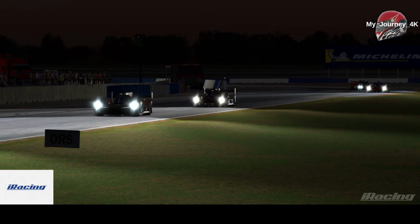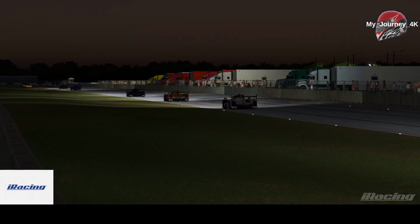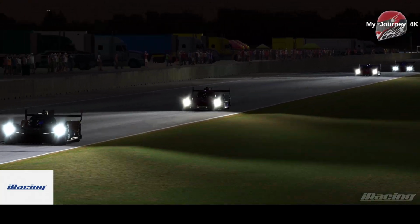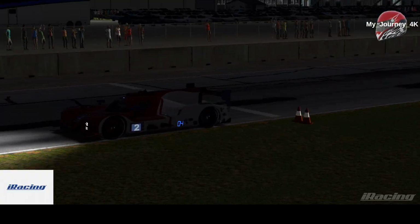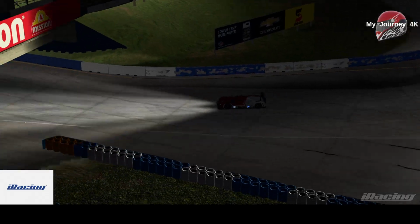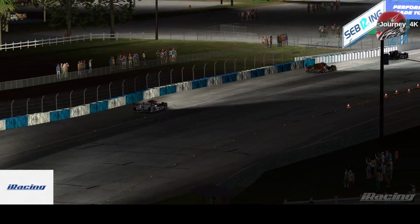We're going to need to get by the LMP2 car in third place that we're trying to chase down. It might slow them down a little bit. They don't really have a very good run on them in the backstretch there. I'm surprised. The GTP definitely has the power to catch the LMP2 quicker than that, I thought.